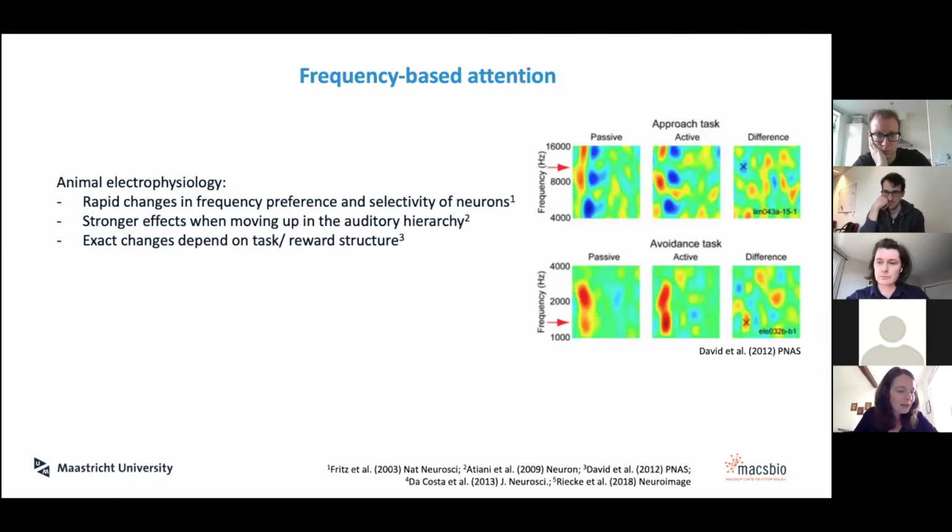To introduce this topic a little bit, I want to show you what we know about auditory feature-based attention, and in the auditory field, that's basically frequency-based attention. So most studies direct attention to a specific frequency range. Again, from animal electrophysiology, and this is now mostly work in ferrets, there's a lot of evidence that frequency preference and selectivity can change very rapidly in neurons, from neuron to neuron also differently, when you let these ferrets attend to a specific frequency. And this is really in the order of seconds that these shifts can happen.